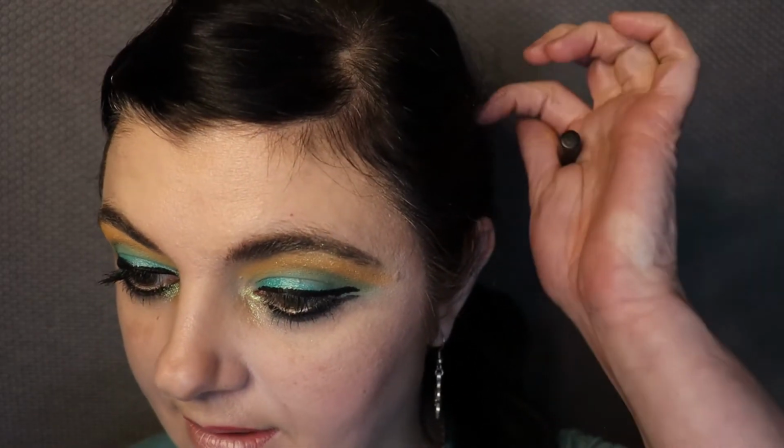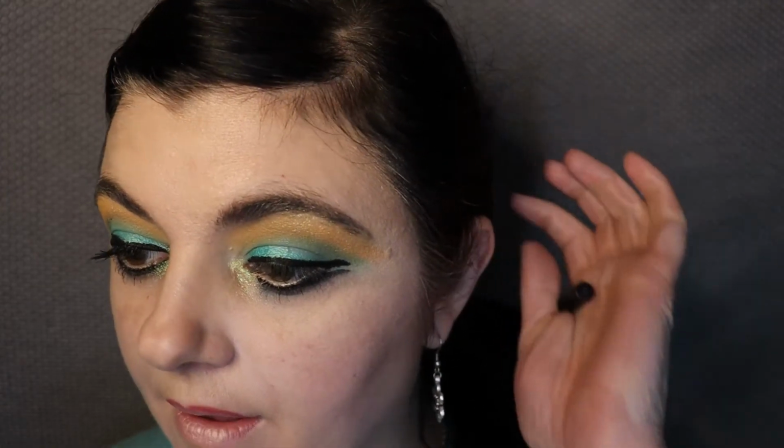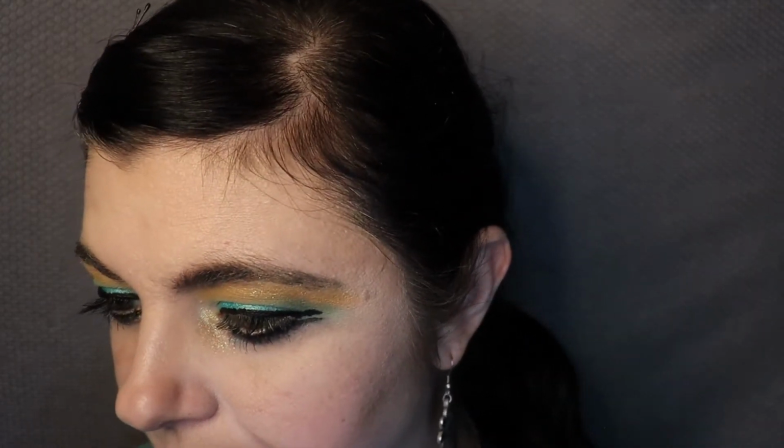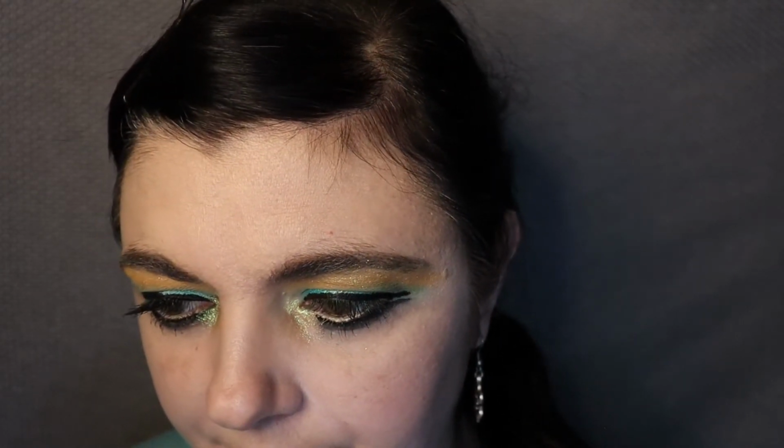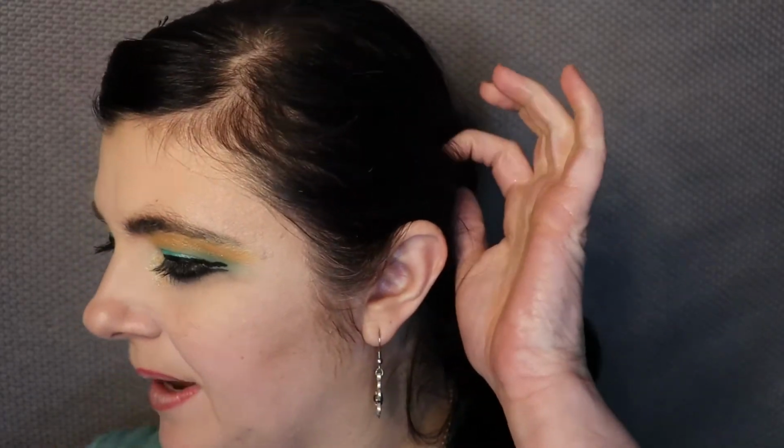Seems like the trend is really kind of pastels and light colors. I mean, it's always light colors in the summertime. But it definitely does seem like this year is a lot lighter and pastels, you know what I mean? That seems to be the vibe this year. What do you guys think?